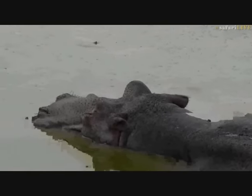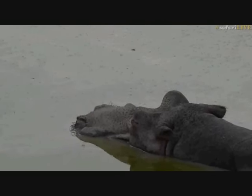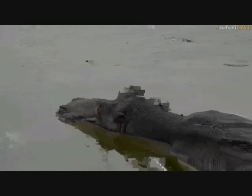And then you see there's little heads moving around his head. That's a little reptile called a terrapin. I think in America you call them turtles. And they also can be quite a pain for something like a hippo, because if he's got an open wound that's under the water, they'll bite it, but they'll also try and eat the ticks that might be on the hippo as well.